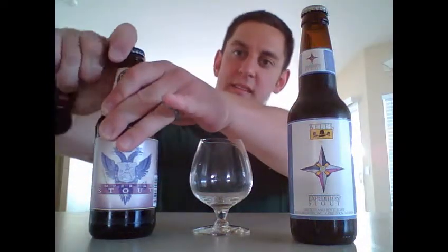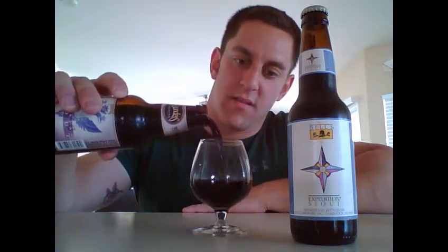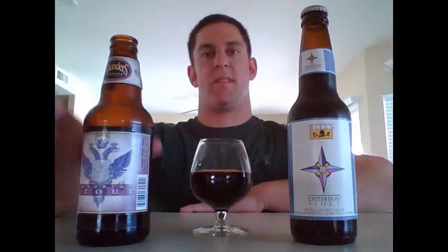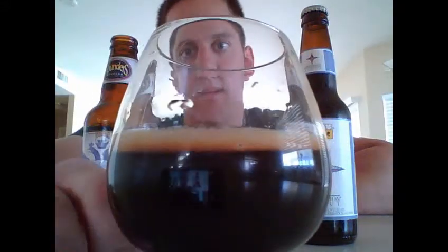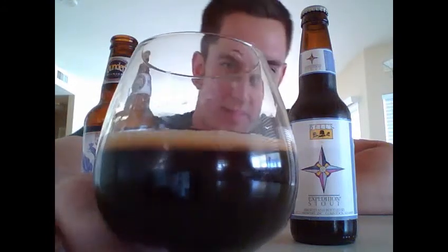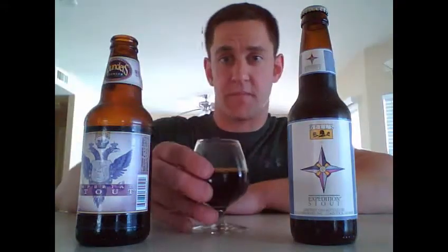Okay, so we'll start with the Founders Imperial Stout. As you can see on this one, this is a very dark brown black beer with a nice mocha head on it that's pretty thin. I wouldn't expect it to leave that much lacing at 10.5% alcohol by volume.